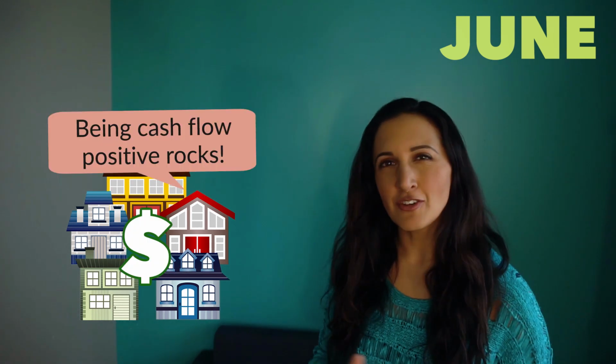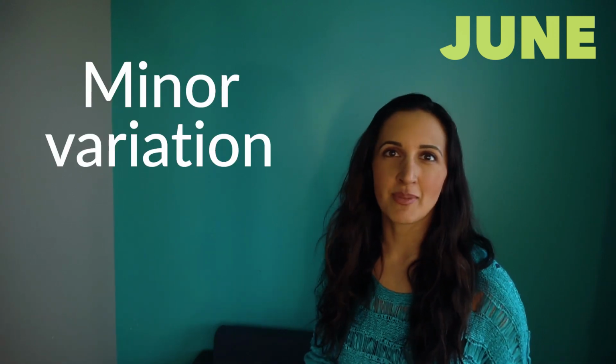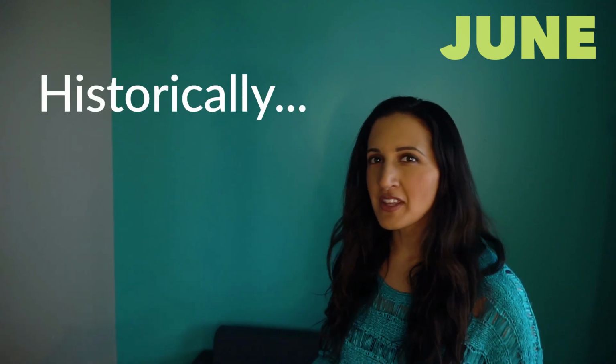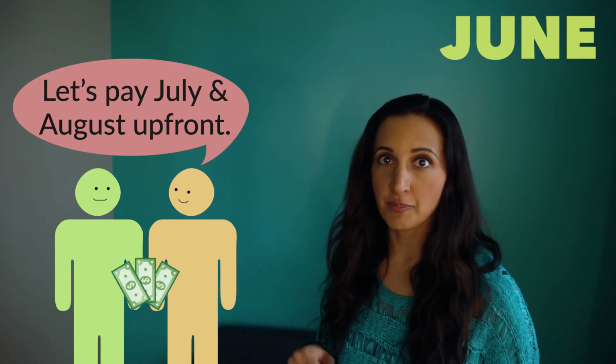So here's the deal. Normally there's not a whole lot of variation in terms of the income that comes in, or at least historically there hasn't been a whole lot, because rent is rent. And so there might be minor variation based on if somebody's late paying or if somebody pays late fees. Historically there's a little bit of variation, but it's always hugged a pretty consistent range. June got crazy. So we had these tenants who decided to pay their July and August rent up front.